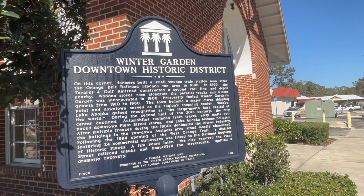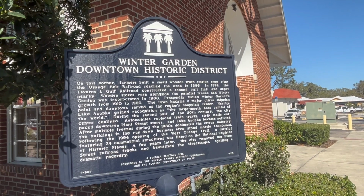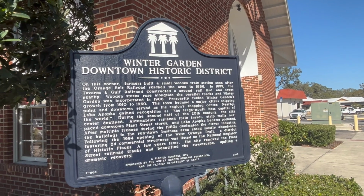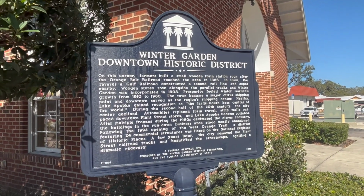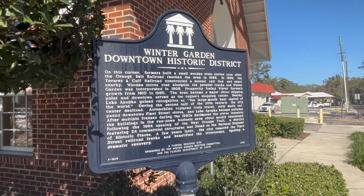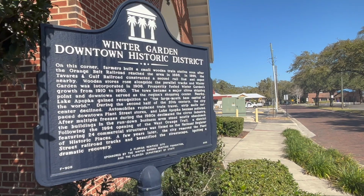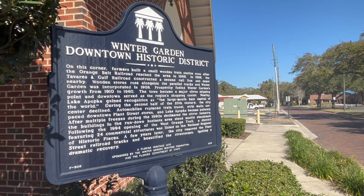In 1899, the Tavares and Gulf Railroad constructed a second rail line and depot nearby, which I'm also going to show, which is actually now a museum. The building is still standing, but it is now a museum. It also states that wooden stores rose alongside the parallel tracks, and Winter Garden was incorporated back in 1908.